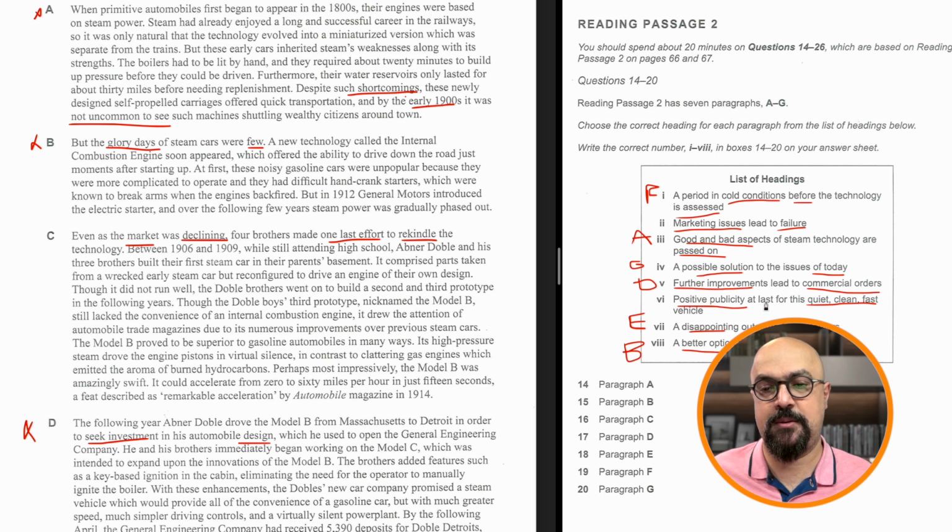So positive publicity. Yes, this is positive. Being in the magazine is publicity, and it's positive publicity. So let's write C for this. So that's it. A, B, C, D, E, F, G. Are we sure? No. But if we have time, we can later come back and double check or read the paragraphs more completely if necessary.